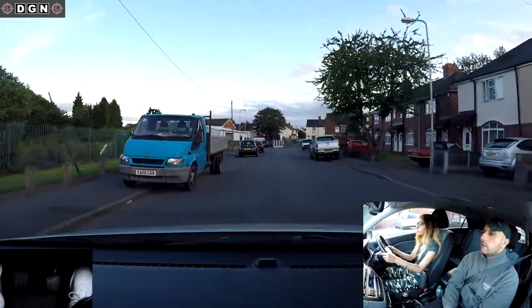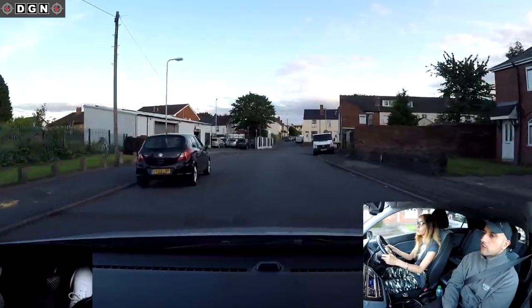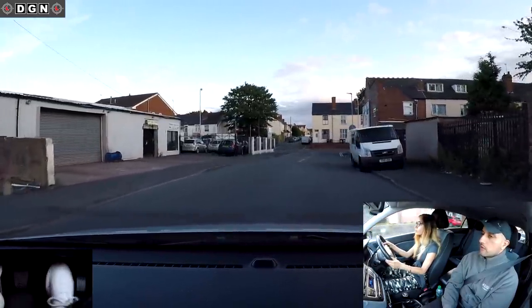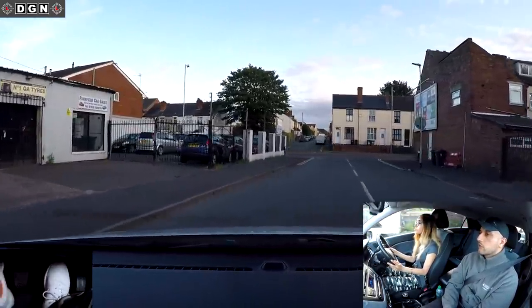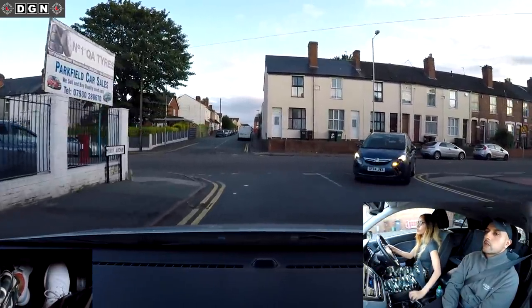Okay, at the end of the road, we're turning left. Well done. And where should the clutch be now? Good. Which gear? Gear 1. Yeah.